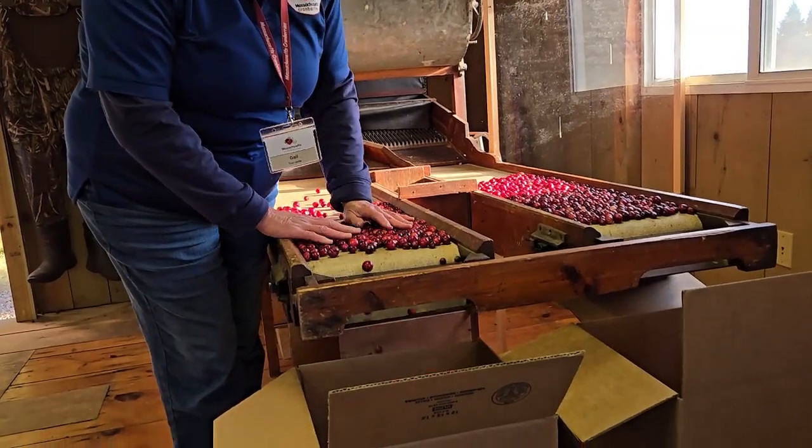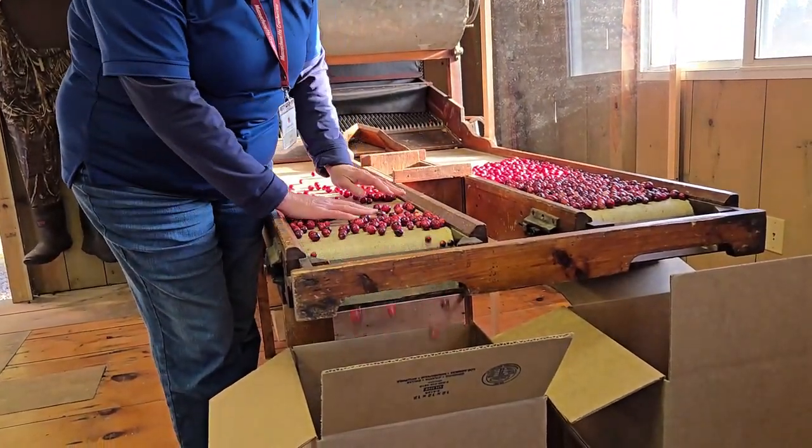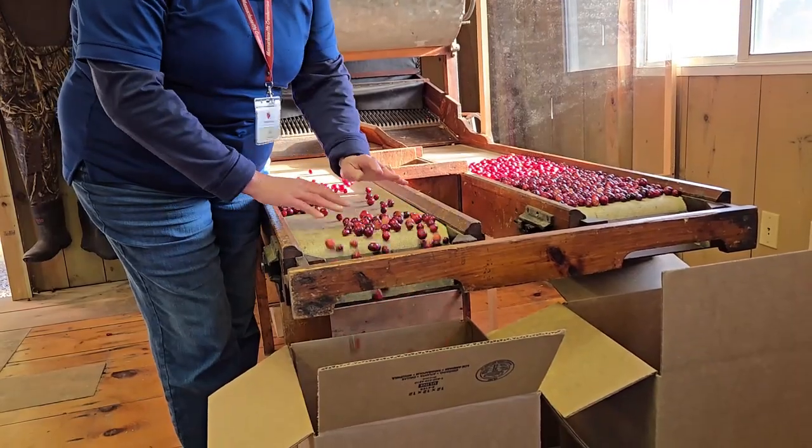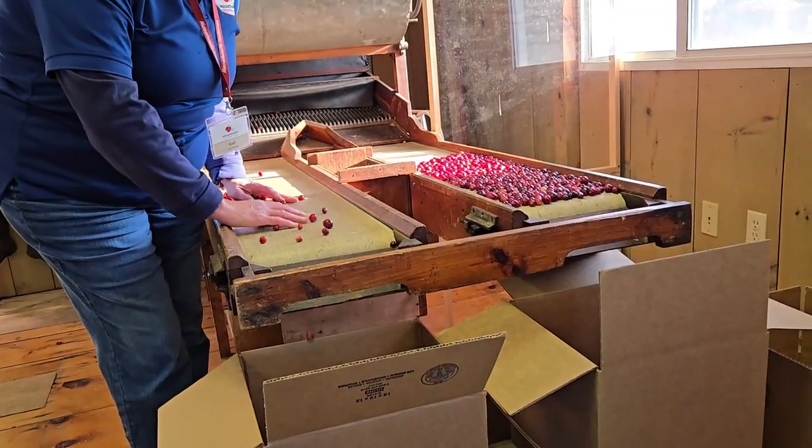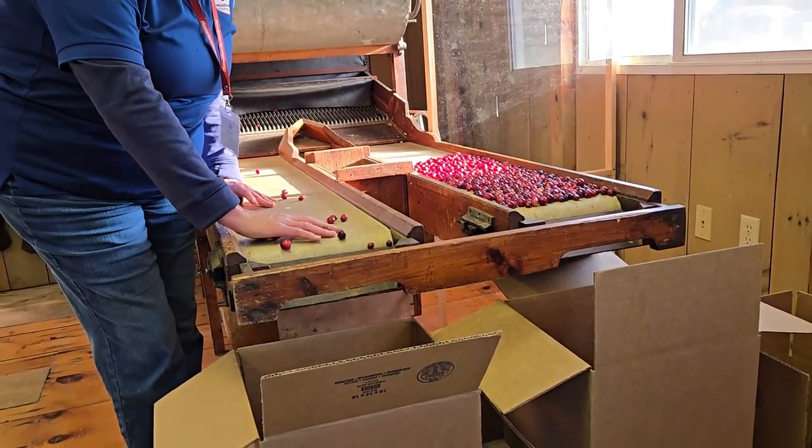We let each child have a turn on the sorting machine, and they love it. And that's pretty much it for the sorting machine.